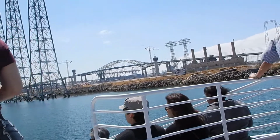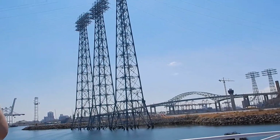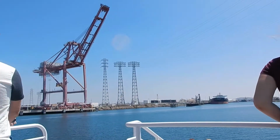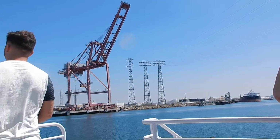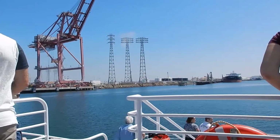Transformers was filmed here, a lot of Fear Factor episodes. Terminator 2, Fast and Furious, Mr. and Mrs. Smith, that car chase scene was filmed right here. So a lot of movies filmed out here as well. We have that great industrial background.